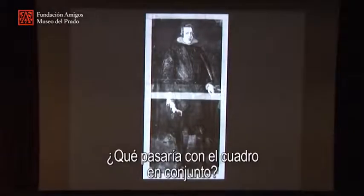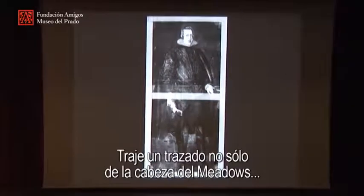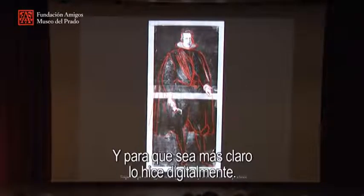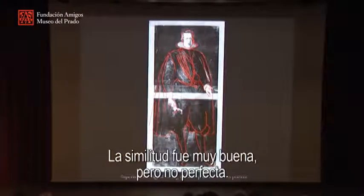So what of the picture as a whole? I brought a tracing also, not only of the Meadows head, but also of the entire Metropolitan Museum figure. And I've done this digitally, so it's very clear. The match was very good, but not perfect.